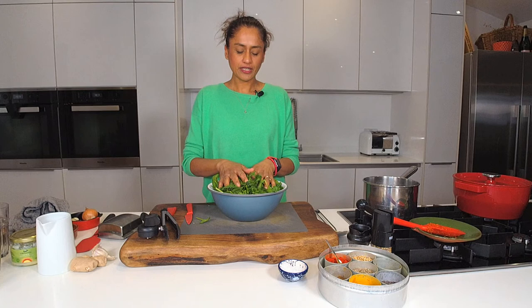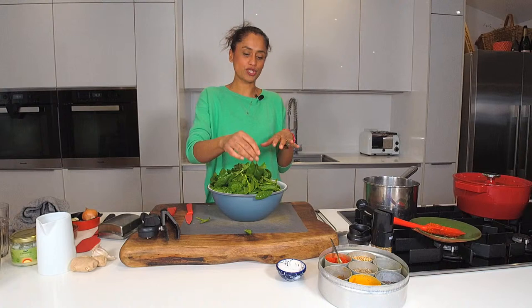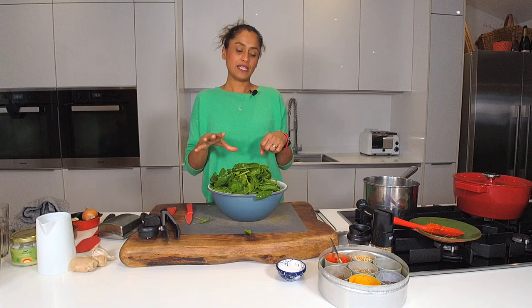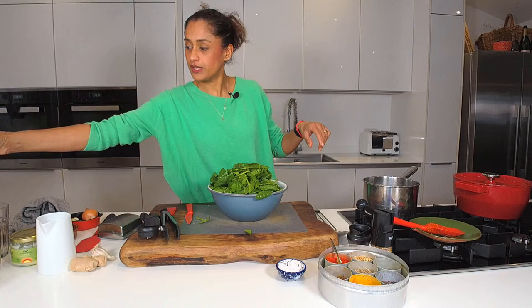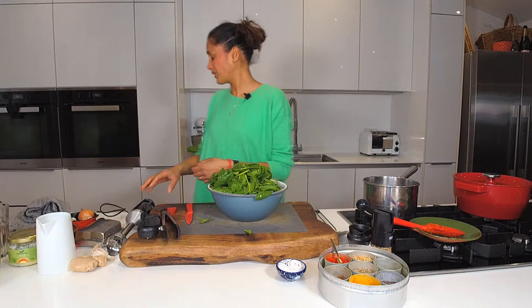So spinach, I'm using baby spinach. You can use older spinach or big spinach if you want to. You could also use kale if you wanted to. So you can use different greens if you want to, but obviously you need to cook them slightly differently. All we're going to do with this spinach is we're just going to wilt it, and then I'm going to blitz it with my blitzer. Okay, if you haven't got one of these, then you can put it into a blender. You could even put it into your little thing and you'll get the same result.